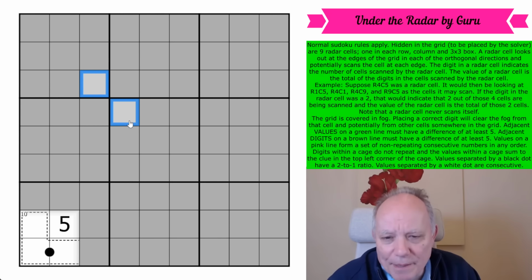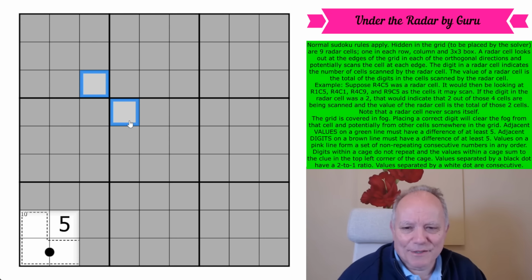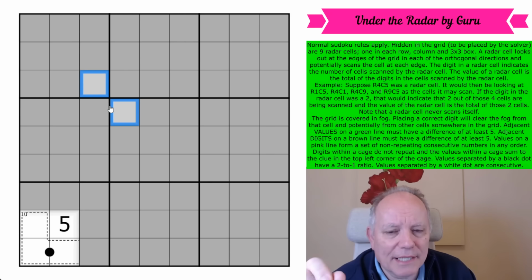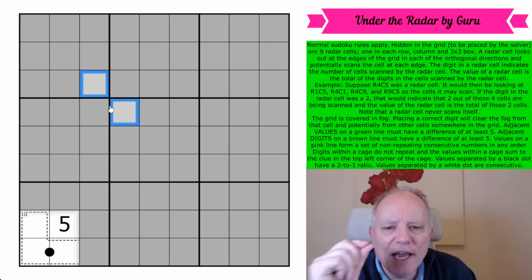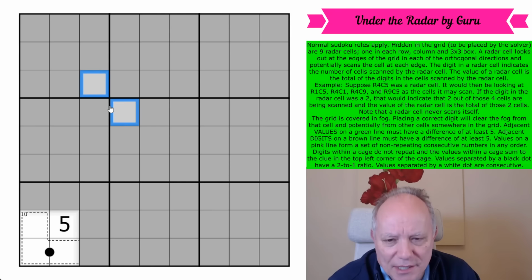There are decrypted German whispers lines. Adjacent digits on a brown line. Let's picture our brown line in those cells. Oh, hang on, I didn't read that carefully enough. So for German whispers, it's adjacent values on a green line. Remember the values that radar cells can have. And they have a difference of at least 5. On a brown line, it's adjacent digits on a brown line. Never mind their values, have a difference of at least 5.